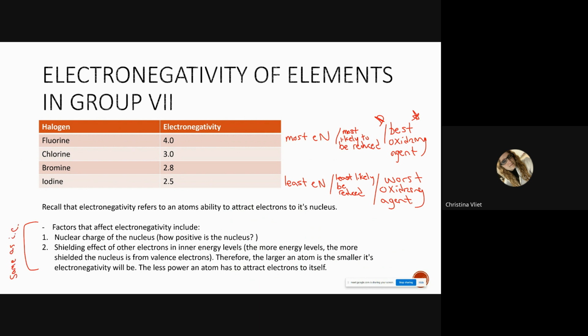The factors that affect electronegativity are the same as the ones for ionization energy, so you should just write that on the side. That's what I wrote, same as IE. For electronegativity, we care about how positive the nucleus is, we call this nuclear charge, and the shielding effect of electrons. So make sure you have that it's the same as ionization.